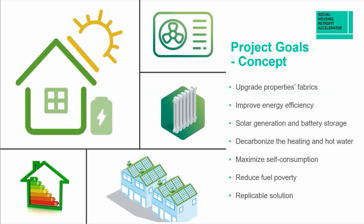Here you can see the project goals, which could provide a solution to reduce the found problems in the area. As Mai mentioned, a fabric first approach, so upgrade the fabric of the homes, reduce the heat loss and energy consumption, and that's why reduce the energy bills.